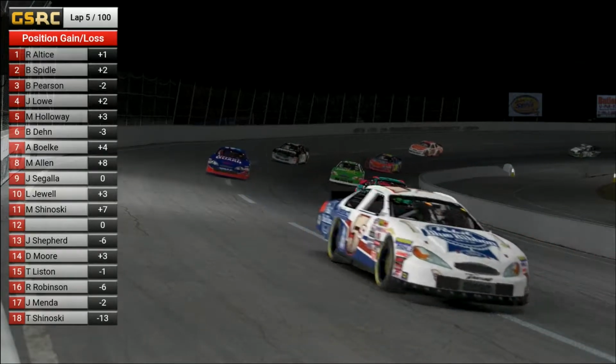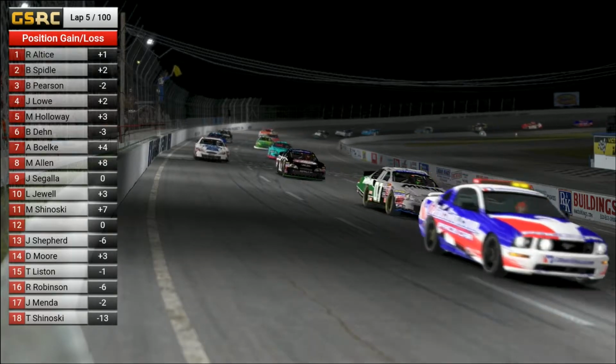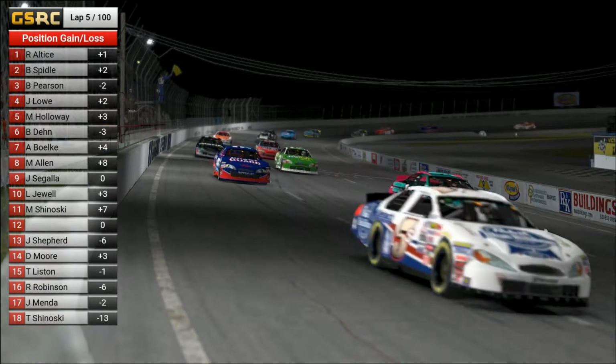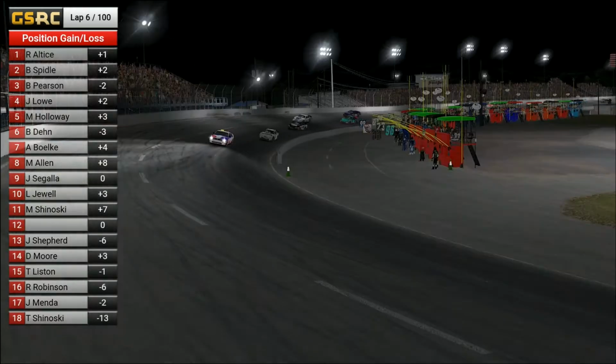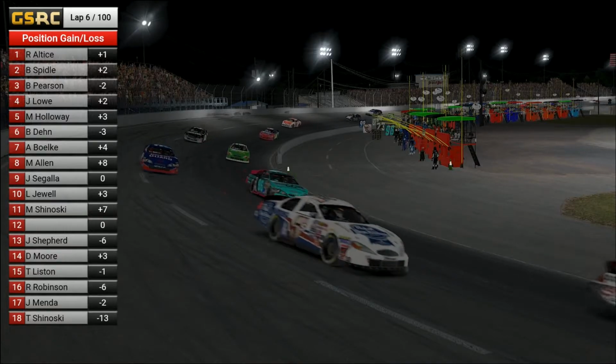I mean, maybe he's been watching Little Train over in the major series. He's just holding on to that spare car. Of course, lights are still on the pace car. This is a long caution that we've got going.